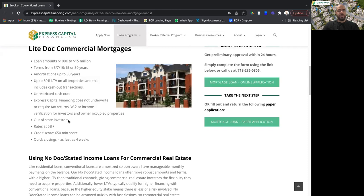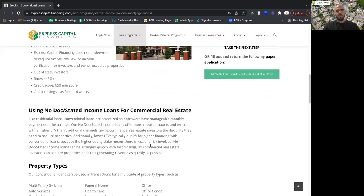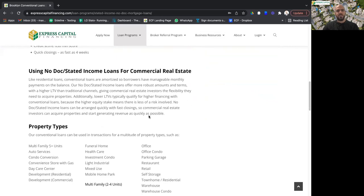Obviously you'll get a slightly better rate with the tax returns than you would with bank statements, but they are both an option. We do lend to out-of-state investors. Rates on this product are going to start anywhere in the 5% plus range, depending on the asset type and the qualifications of the borrower. We work with a minimum credit score of a 650 for this product, and we are able to close it in as quickly as 4 weeks.